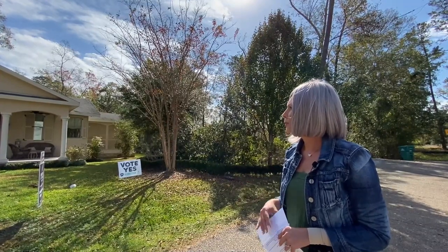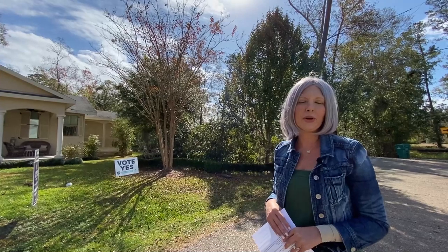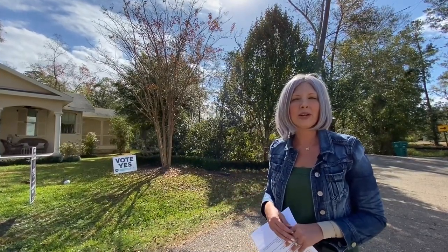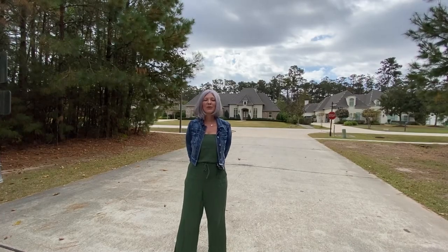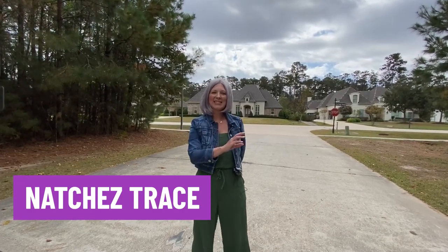So that's the scoop for this particular house. Very pretty, very nice, very different from what we looked at before. A little closer to the downtown area, more in the old Covington area, and still a great bargain for your buck. For this third stop, we're in Natchez Trace. Now, this is not North Covington. It's not downtown Covington. It's not old Covington. It's just another part of Covington.